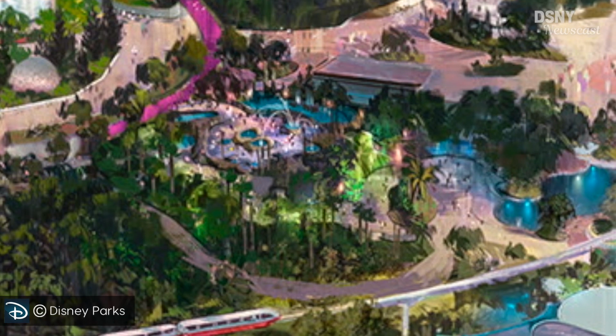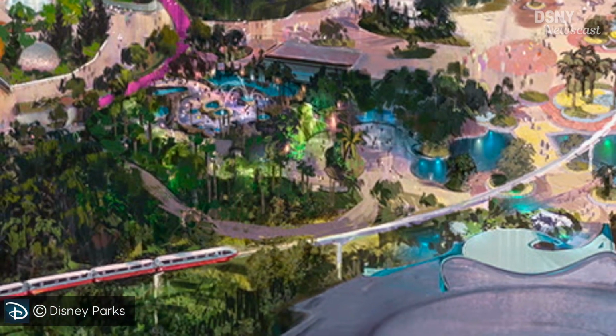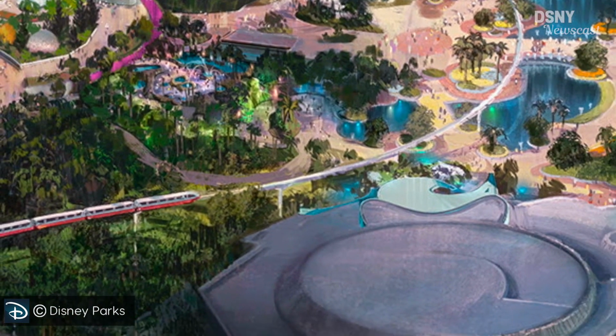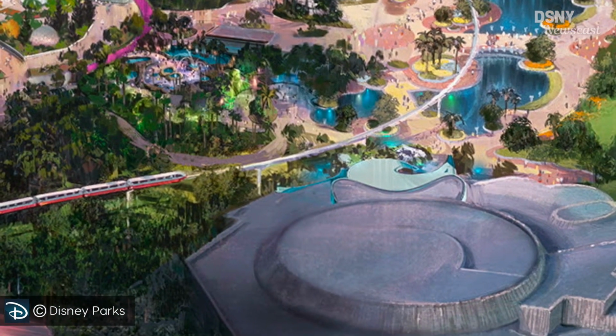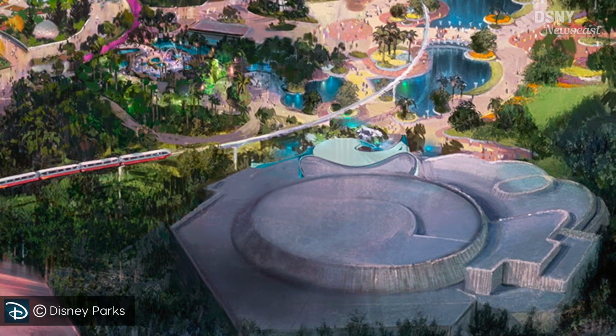And if we zoom in to the overview artwork, we can even see that its positioning will be just in front of the Seas Pavilion, as this will act as a perfect complement to that area, as guests will make their way to the Seas Pavilion by either walking adjacent or through the Journey of Water.